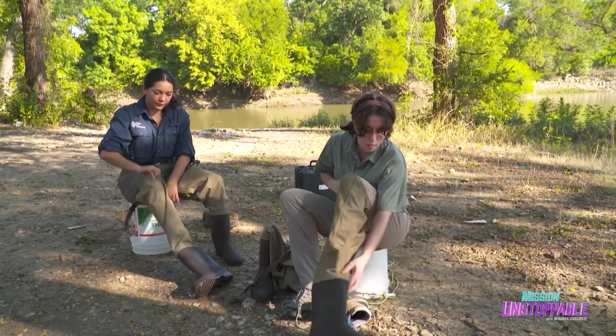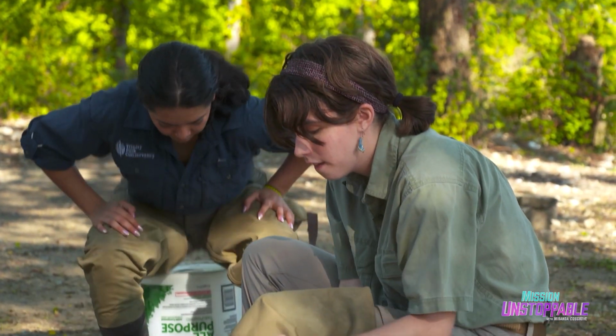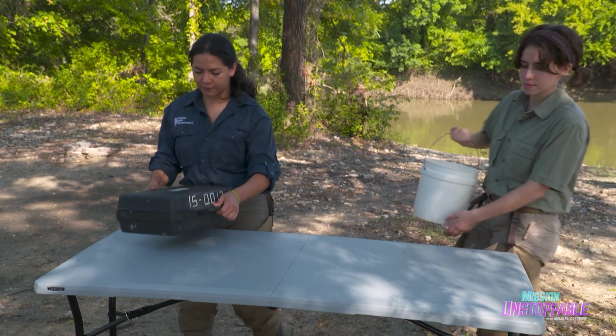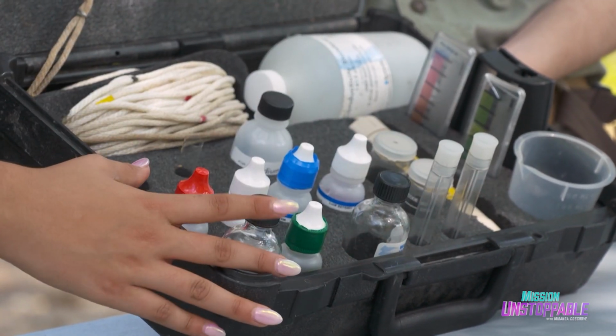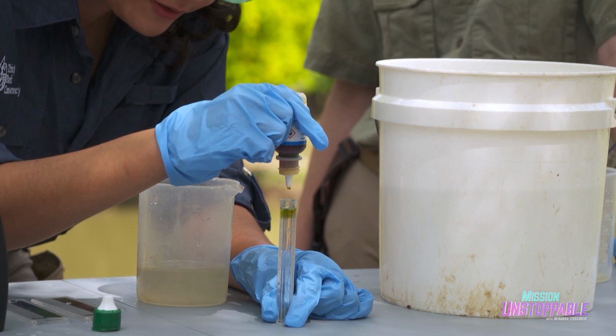One of those programs is the Texas Stream Team, where Abbey and Jimena train citizen scientists to monitor the health of the Trinity River. The main reason that we're testing water along the Trinity is to make sure that there's no sort of pollutants that are negatively impacting the quality of the water that's running through a city. To do this, they use a mobile chemistry lab that tests, among other things, the water's pH and dissolved oxygen levels. pH levels tell us how caustic or corrosive the waters are.